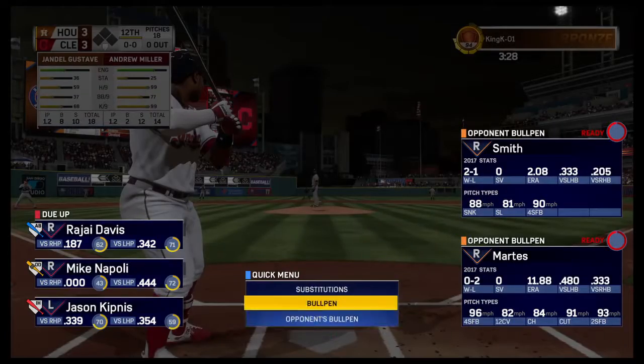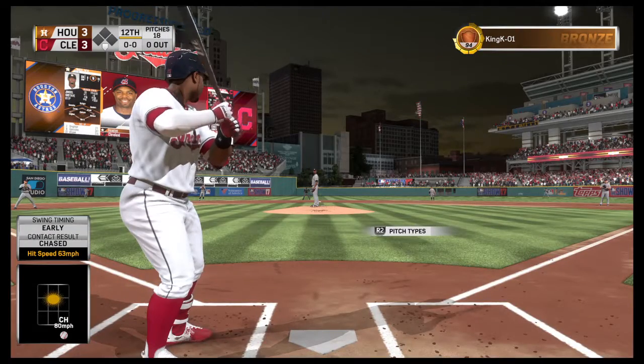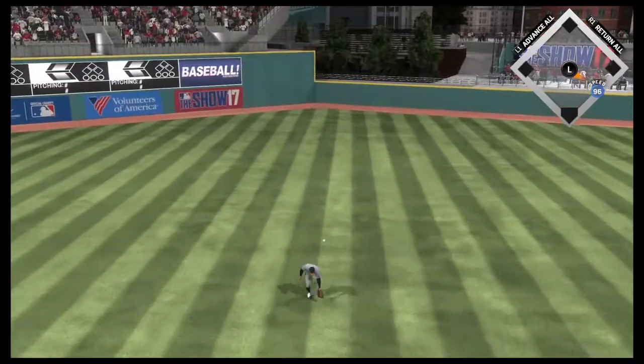Stepping into the box, Rajai Davis. And he's got that batting average near the .300 mark entering play. He's set, and the pitch. Line drive to center field.